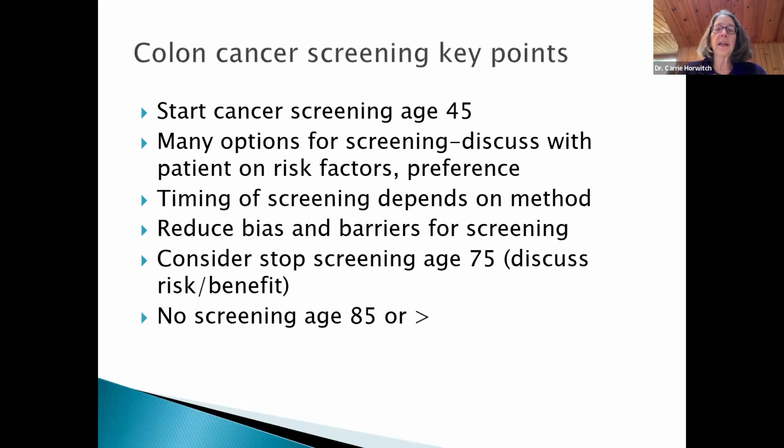And again, make sure that you talk to all your patients because we do want to try to reduce bias for screening as well as barriers for screening and appropriate treatment. Start discussing when to stop screening, if somebody is frail, seriously ill, or 70, 75 or older. And again, most people don't really recommend screening at age 85. Next slide.